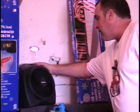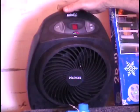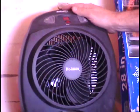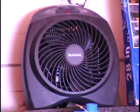Hey, I've got a heater for you. This is a Holmes force fan heater. It's got the digital thermometer on the top, temperature up and down adjustments. It's a single room 1500 watt heater, sells for $40.